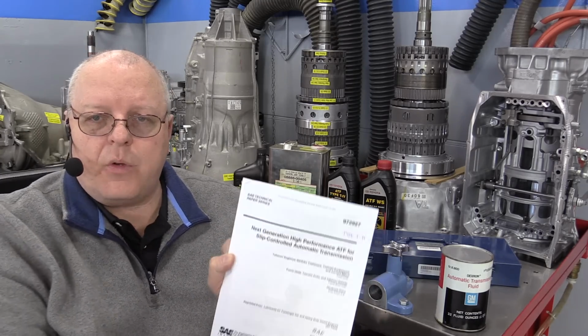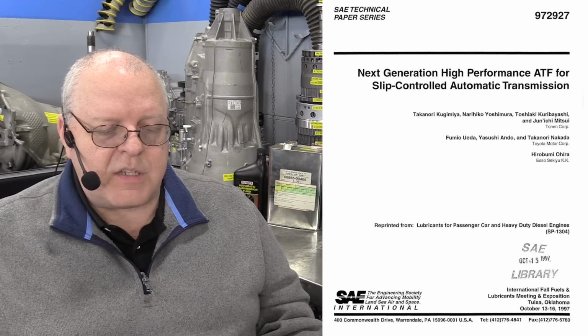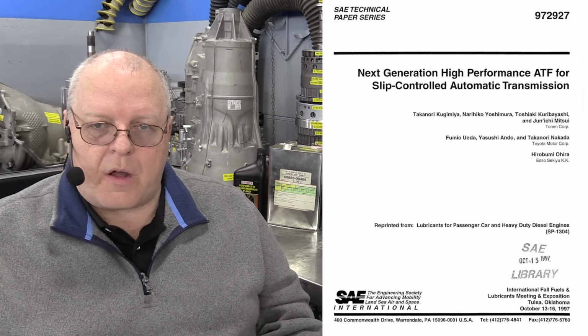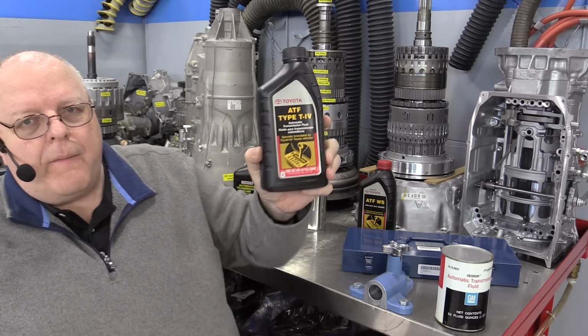And then in 1998, Toyota announced the T4 fluid specification. I have an SAE document here, document number 97-2927, and the name of this is Next Generation High-Performance ATF for Slip-Controlled Automatic Transmission. Apparently the Type T3 fluid didn't work out too well, and they needed to upgrade the fluid, make it a little better, and they released the Type T4 fluid.